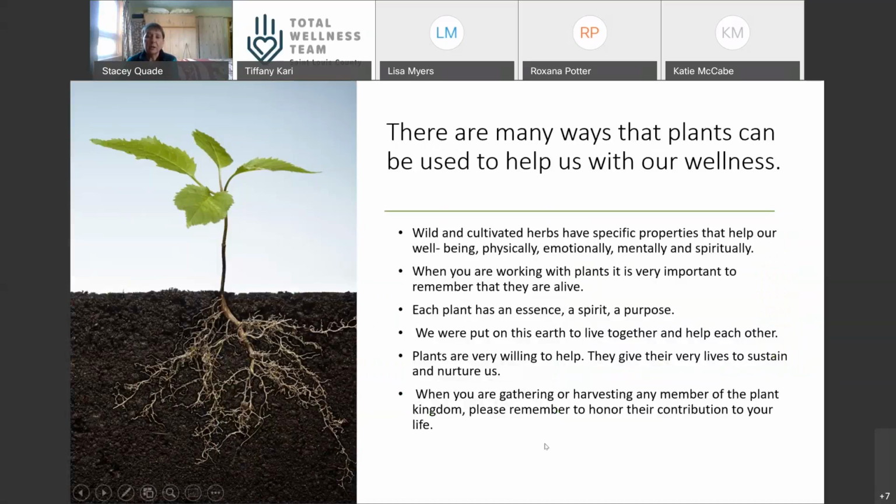First thing we would need to talk about is how to do this in the right way. All of my herbal teachers really stress, and we work with the plants because, and we treat them as individual entities. They're alive. It's important that you remember that they're giving their lives or parts of themselves to help you sustain your vitality. And you need to honor that contribution.